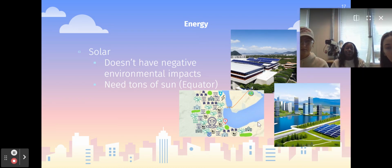We have right here, as you cross over heading to the parks, there are some open areas where we thought we could put solar panels, and this would add excess energy that we can primarily use for the city, but also if we have any extras, we can export it to other areas.